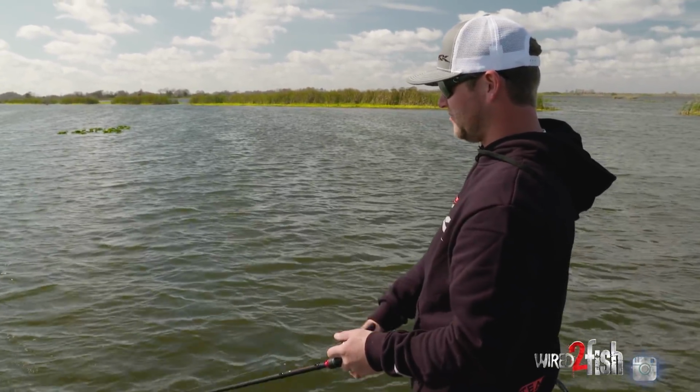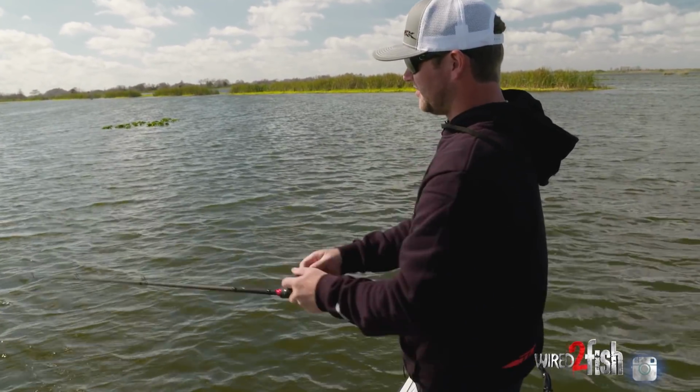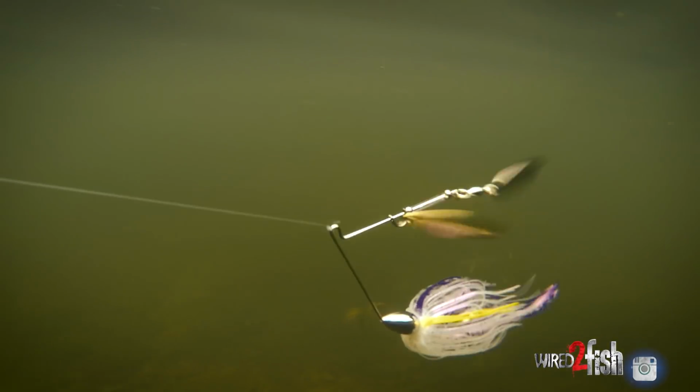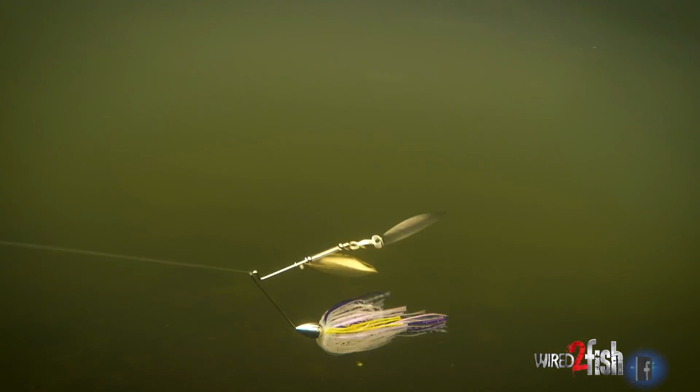And me being a guy from Alabama, I see a little bit of dirty water and some chop. I'm gonna have a spinnerbait tied on and throw it around a few times. It's a good bait to cover water with. You can bring it through different types of cover. You can bring it around grass, you can throw it around wood, you can throw it around rocks.